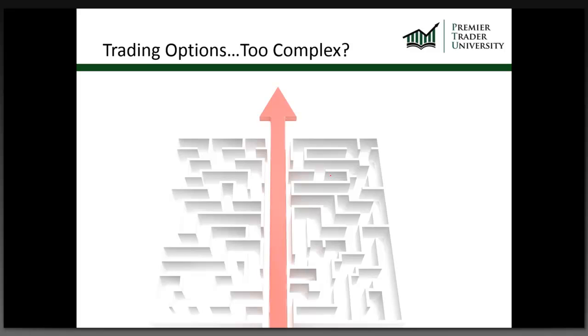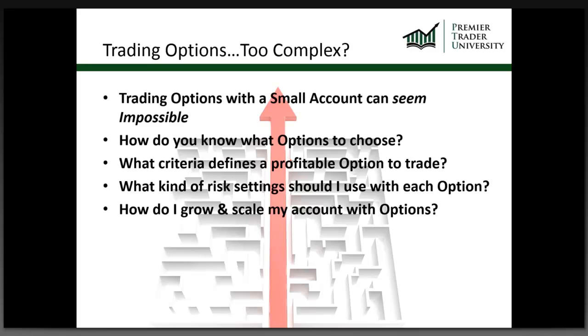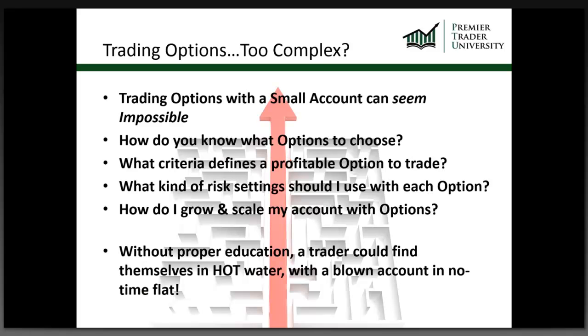The flip side to that, of course, is that options feels complex. It has for me. It certainly did early on in my trading career. I think there's this artificial hurdle that's kind of put in place, and you can see from what Mike's showing you today that it doesn't have to be complex. You just have to be guided the right way. You have to have the right education.